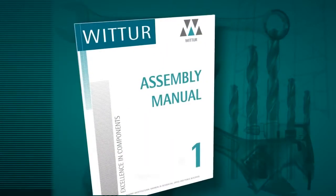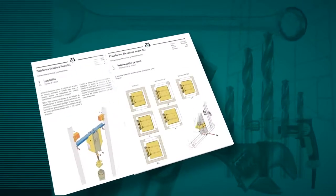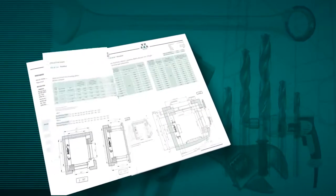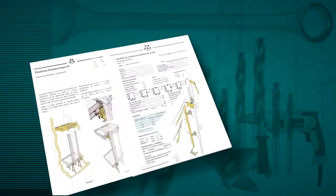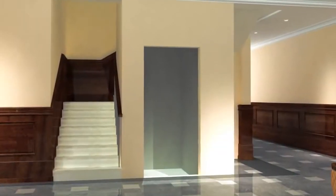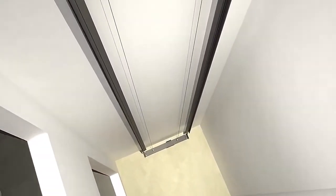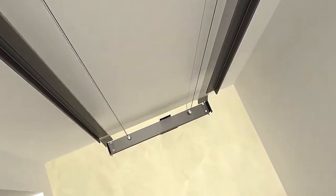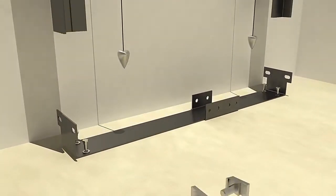The assembly of the HHL starts by checking that the conditions in the enclosure are correct and that all necessary material and auxiliary tools are available on site. Witte provides an installation assembly guide to assist the installation process. Once this has been done, the correct positioning of the guide rail closest to the main entrance must be checked, and the guide rail sole plate must be positioned ready for assembly.